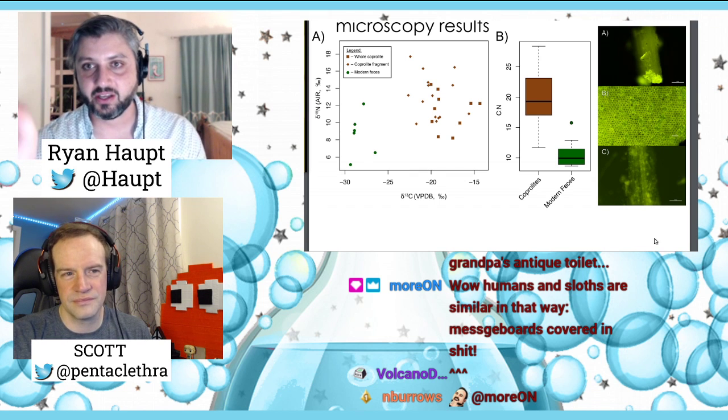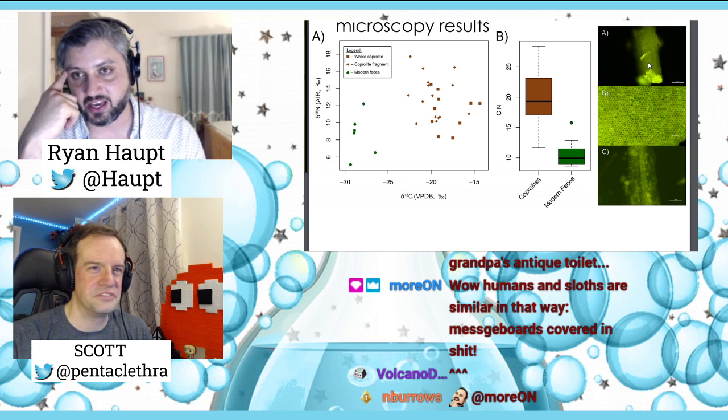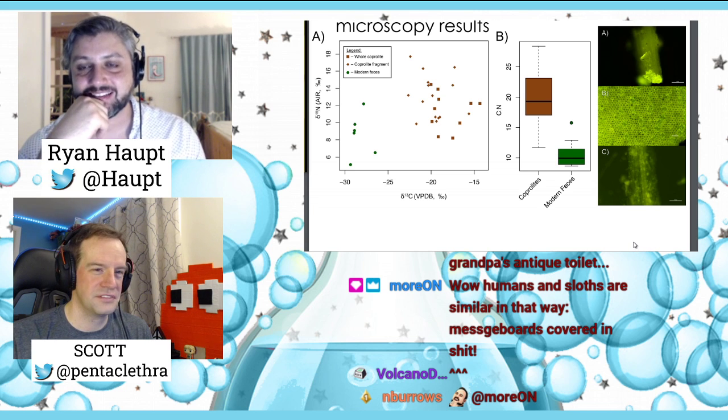In image A, it's a little piece of twig, and that little light green line on top of the twig is actually a thorn that was still on the twig that had survived all the way through a sloth's digestive system and come out the other side, which sounds uncomfortable to me, but this sloth didn't seem to mind. Yeah, exactly. So that's wild to me.